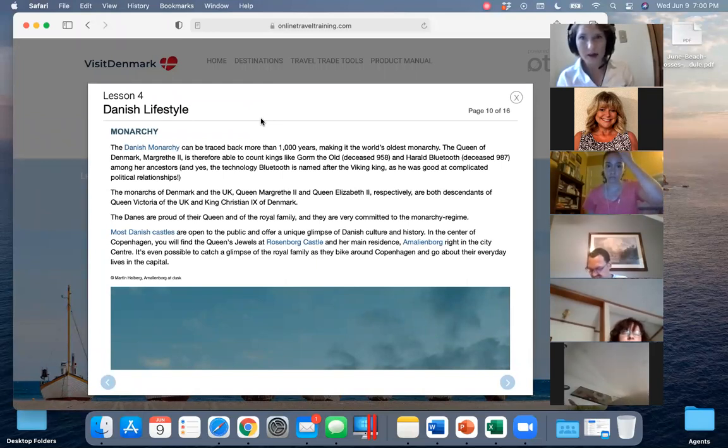The Danish monarchy can be traced back more than 1,000 years, making it the world's oldest monarchy. The Queen of Denmark, Margrethe the Second, is therefore able to count kings like Gorm the Old, deceased 958, and Harold Bluetooth, deceased 987, among her ancestors. And yes, the technology Bluetooth is named after the Viking king. He was good at complicated political relationships.